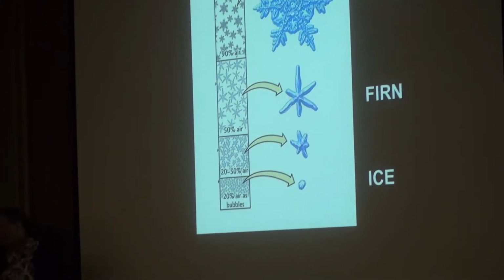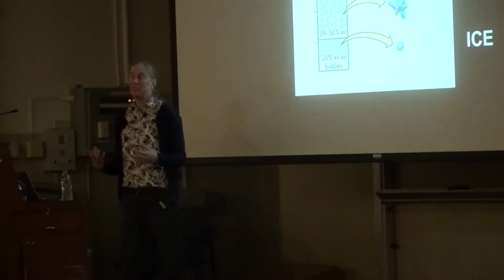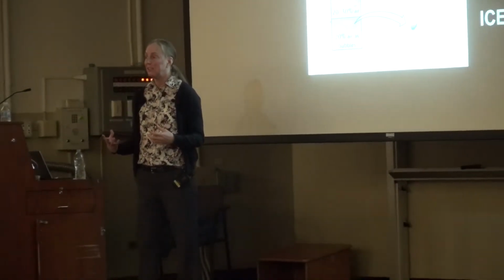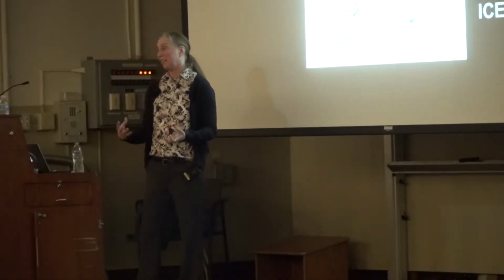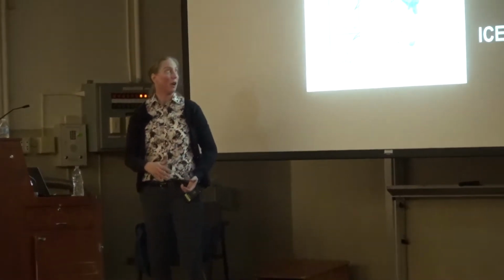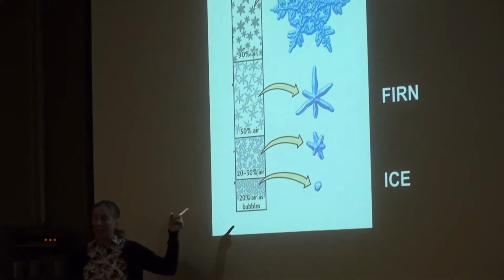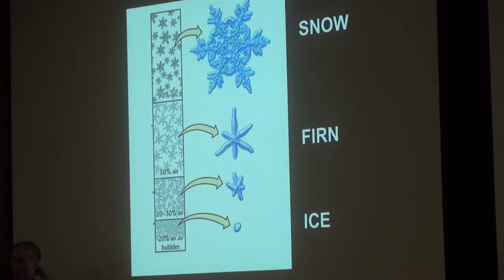And so firn is the medium in between. It's snow that has survived one melting season, and that eventually will become ice as more snow is laid on top of it and compacts it. But what's key here is that firn is a porous material.